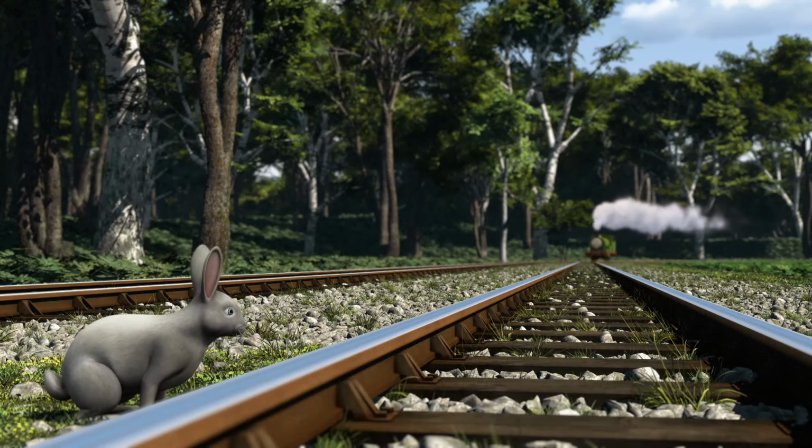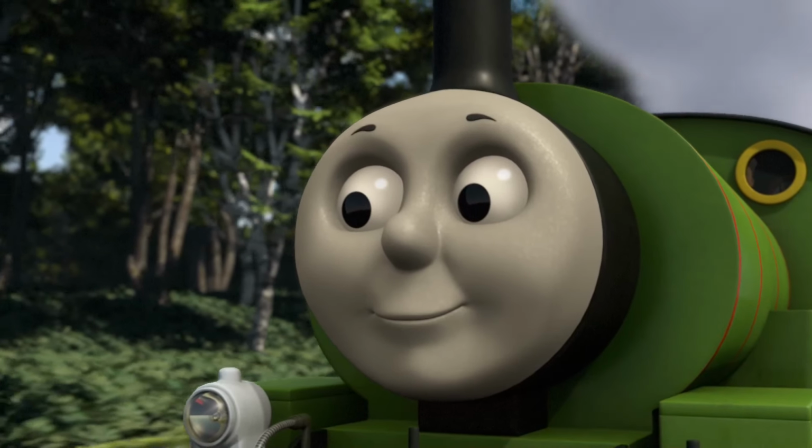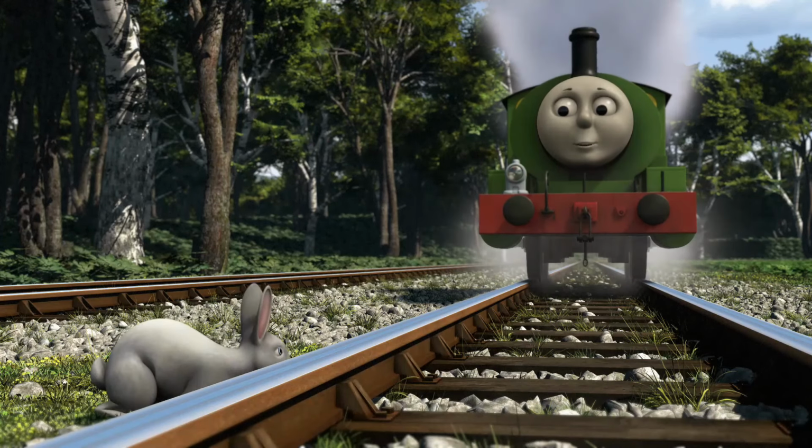When it comes to Percy's character portrayal in the CGI series, it mostly tends to be something like this.